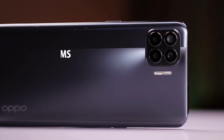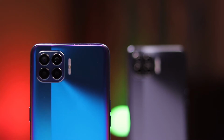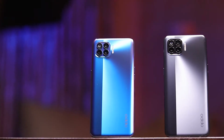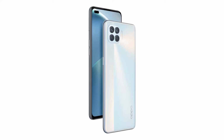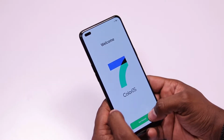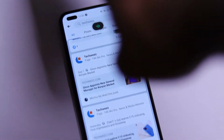Coming in at an ultra lightweight of 164 grams and an ultra thin thickness of 7.48 millimeters. The OPPO A93 has 3 color variants: Magic Blue, Matte Black, and Metallic White. For our review, we got our hands on the Magic Blue and the Matte Black, but man, wouldn't it have been awesome to see that Metallic White. Running on Android 10 with hopes to upgrade to Android 11, ColorOS 7.2 makes an appearance out of the box. Remember the smart air control feature that was first introduced in the OPPO Reno 4? Well, they have it here on the OPPO A93.